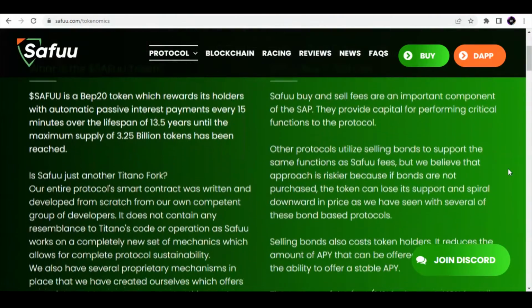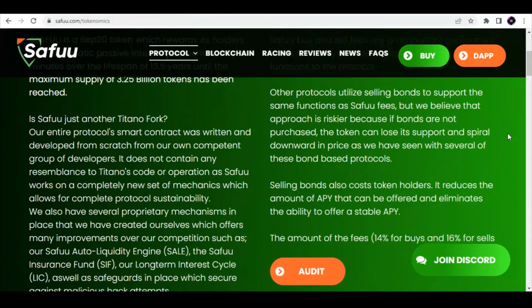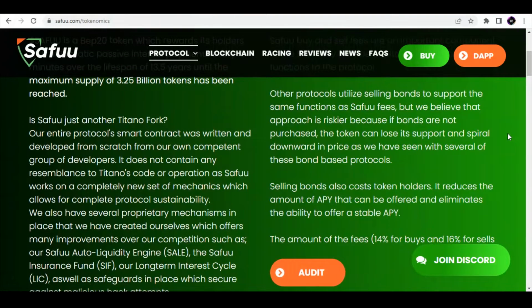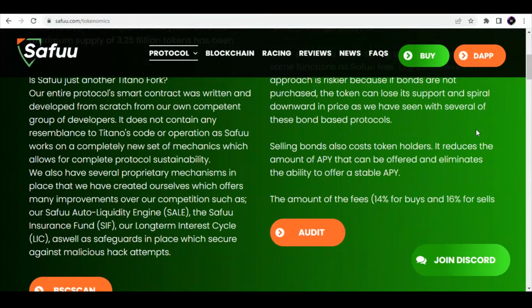Now, the buy and sell fees. So Safuu buy and sell fees are an important component of the SAP. They provide capital for performing critical functions to the protocol. Other protocols utilize selling bonds to support the same functions as Safuu fees, but we believe that approach is riskier because if bonds are not purchased, the token can lose its support and spiral downward in price, as we have seen with several of these bond-based protocols. Selling bonds also costs token holders. It reduces the amount of APY that can be offered and eliminates the ability to offer a stable APY.